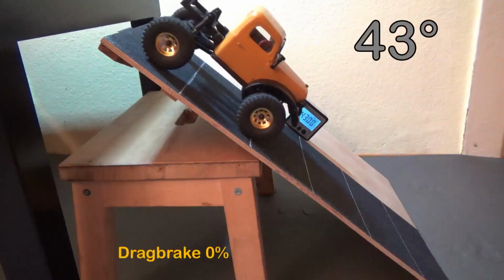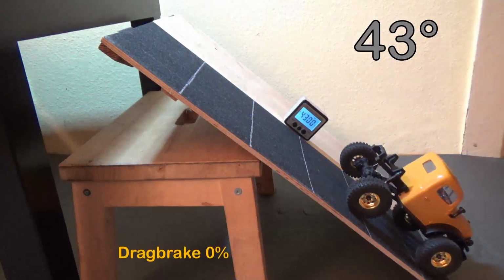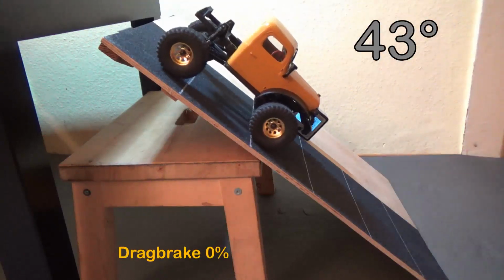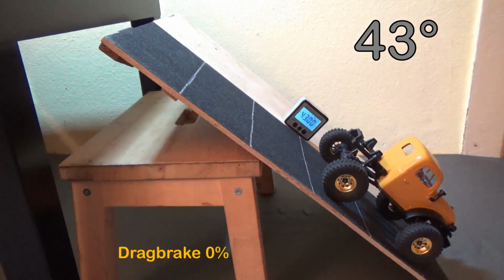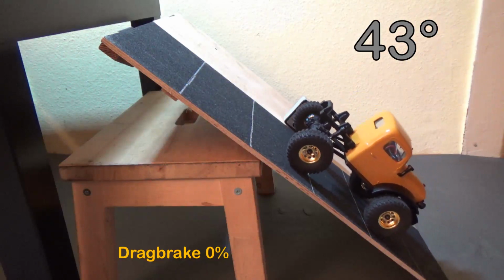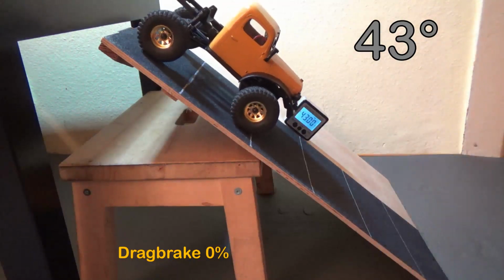No chance. And the modified FCX24, 43 degrees? No, also not. Second try. Unbelievable. No improvement. Bit better maybe, but no. Third try.